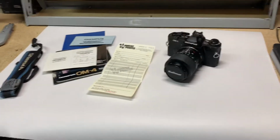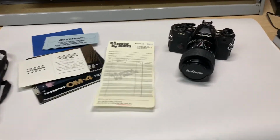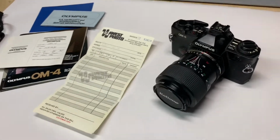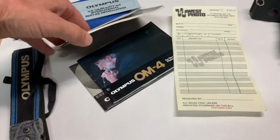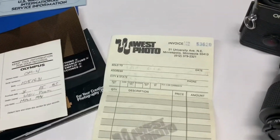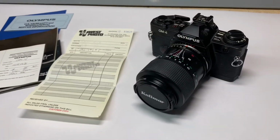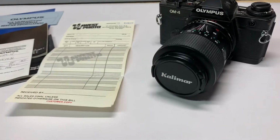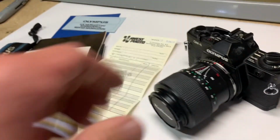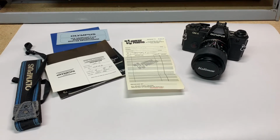Well, it's been a while since I've made a sale, a few days anyway, but it was worth the wait. Something substantial sold. This is an Olympus OM4 vintage SLR 35mm camera. Came with the original paperwork, instructions, even the receipt from West Photo in Minneapolis, the strap. It's got film in it. I didn't test it. It's got this nice lens on it. Pretty good shape all around. And I've had it up for sale for several years, and it sold for $250.